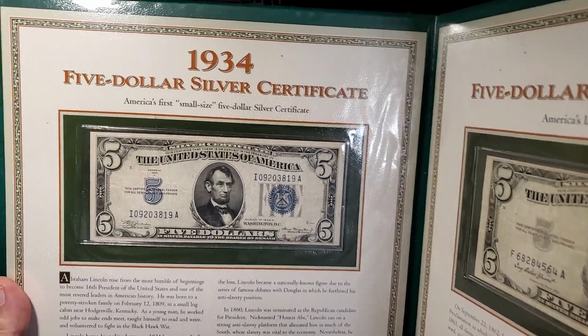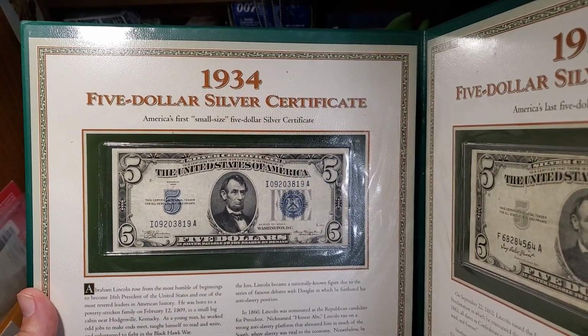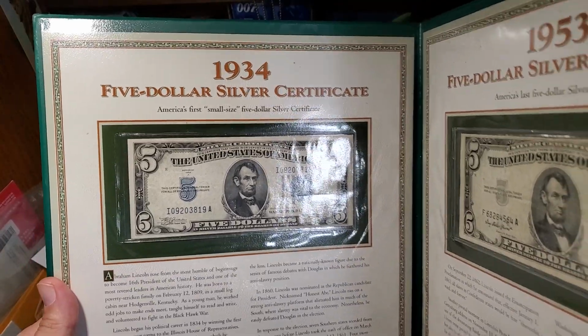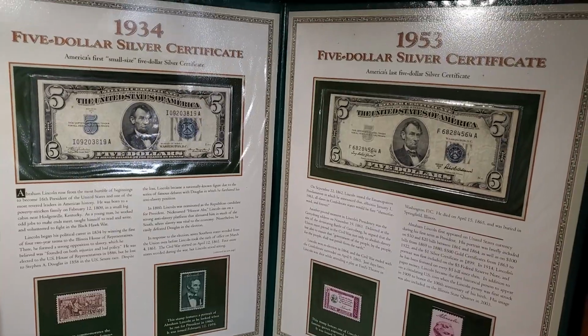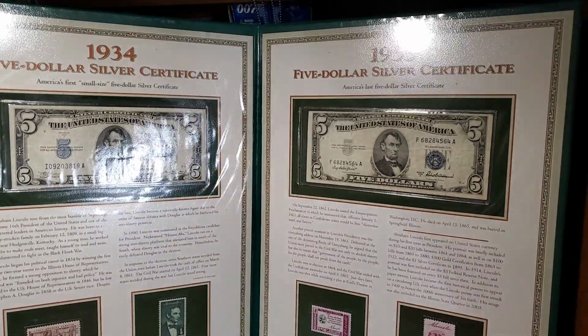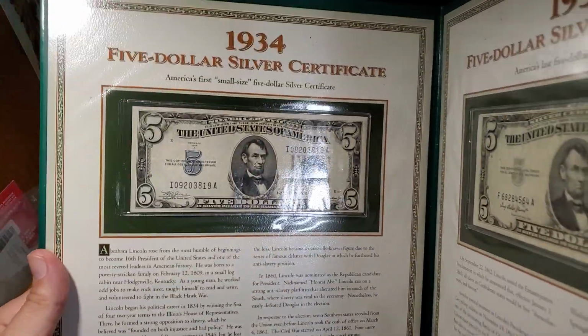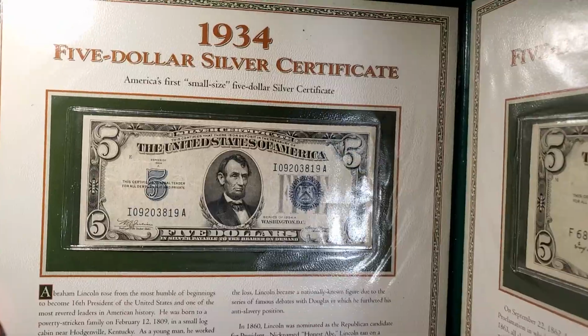And one of the reasons that I decided to pick this up is the cheapest $5 silver certificate note that I could find on eBay was $10. So worst case scenario, the value of these two notes by themselves is going to be about $20, what I paid for the whole lot down here. So I thought this was particularly interesting, but it's a nice display piece to go with it.